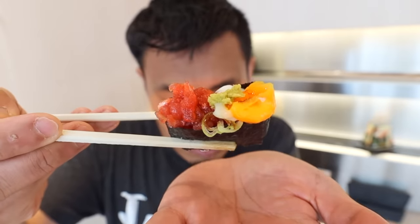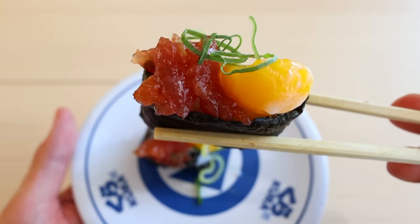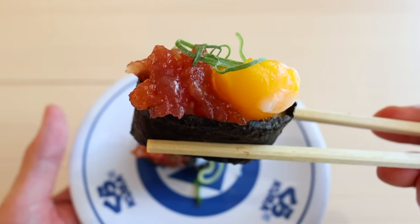Let's just have this. Look at this beautiful guy, look at that. Got this really, really nice minced tuna. The egg itself, as you can see, is super soft.